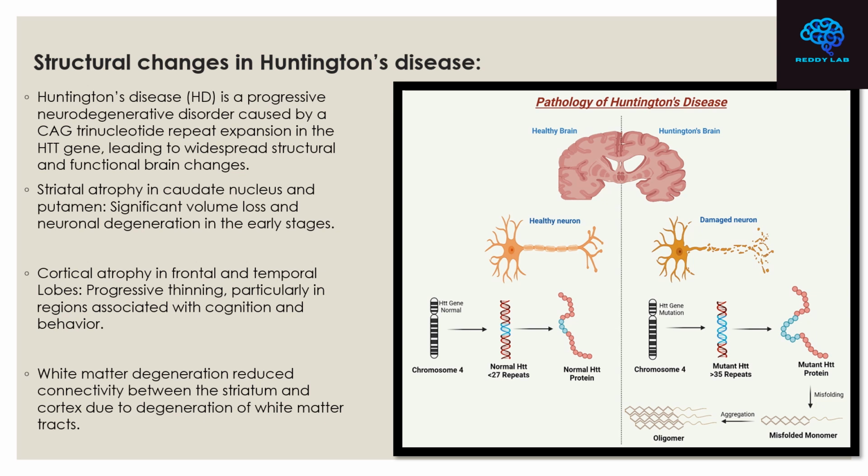Striatal atrophy, in the caudate nucleus and putamen: significant volume loss and neural degeneration in the early stages. There is also cortical atrophy in the frontal and temporal lobes, leading to progressive thinning, particularly in the regions associated with cognitive and behavioral function. White matter degeneration reduces connectivity between the striatum and the cortex due to degeneration of the white matter tracts.